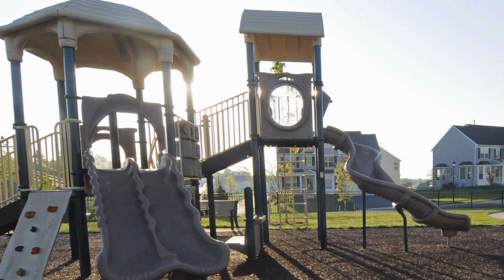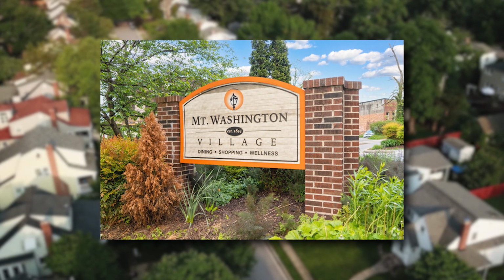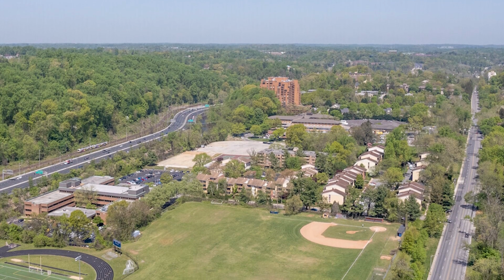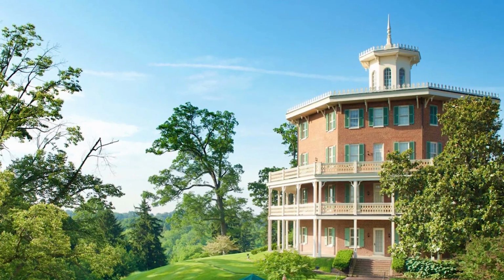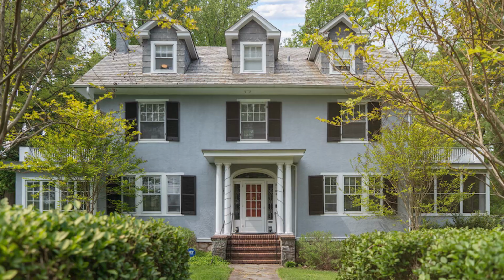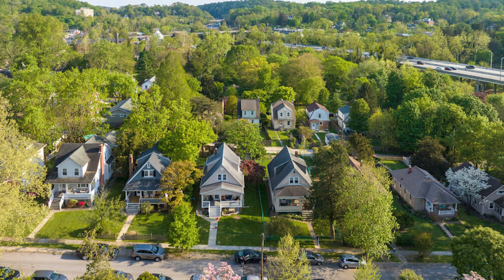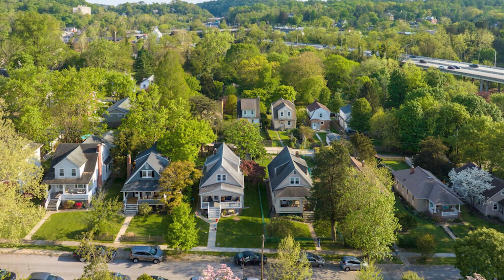There are neighborhood playgrounds and little free libraries dotted throughout the neighborhood. Mount Washington overall is known for its architectural diversity and natural beauty. The neighborhood features a mix of historic homes, including Victorian era mansions, colonial revival style houses, like I said, craftsman bungalows, and also some mid-century modern residences trickled in. Many homes in Mount Washington are situated on spacious lots. They have mature trees, landscaped gardens. They contribute to the neighborhood's picturesque character.